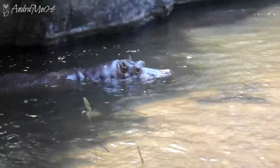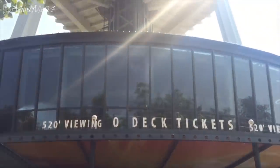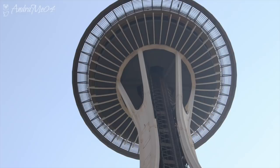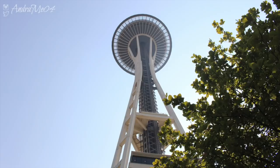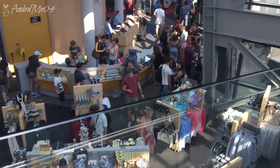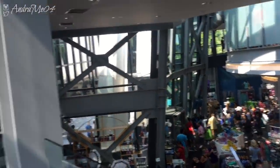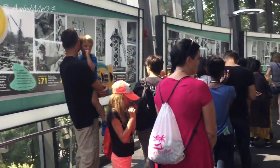After we finished with the zoo, we went to the Seattle Space Needle, and I think this is the most popular tourist attraction. It's absolutely beautiful, but it is very, very crowded, as you can see. We waited in line, but we had this ticket on our City Pass and we didn't have to pay anything else.